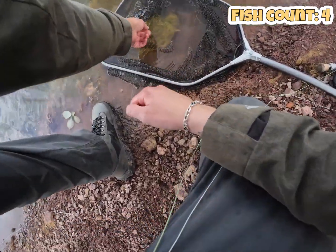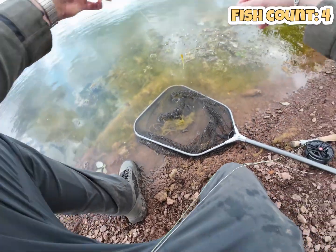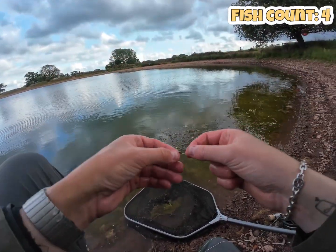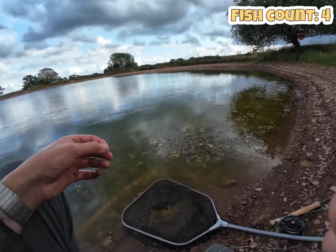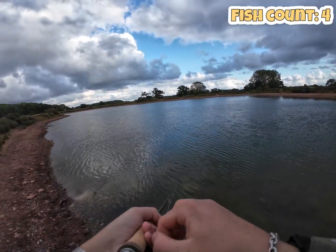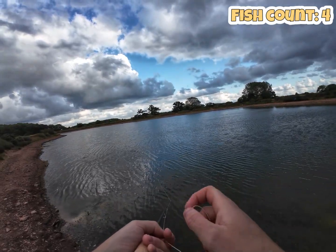And that's the size of fish this corner tends to hold. If it was bigger, fish that have been in here a little longer than the rest. So that's what it's taken on. Lovely. So what I'm going to do is fish in again, just keeping in contact with it.